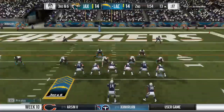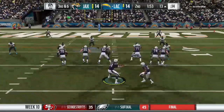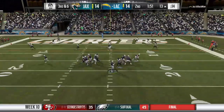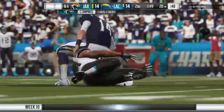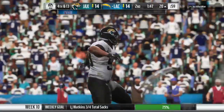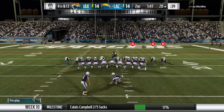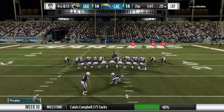Here's 3rd and 6. Here we go. Faking the give, Darnold. Jaguar pressure and a Jaguar sack. Calais Campbell. The Jaguars going to go ahead and use their first timeout as they'll head to the sideline and talk over what to do next.